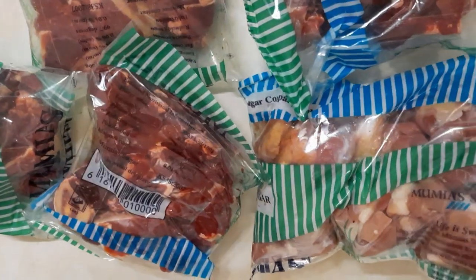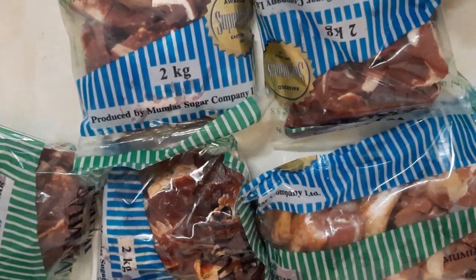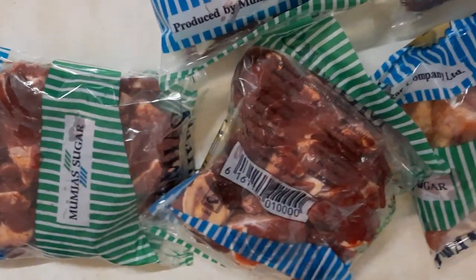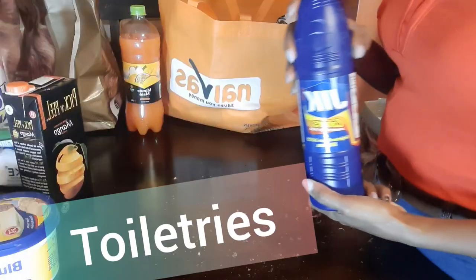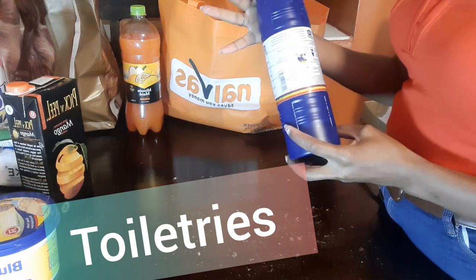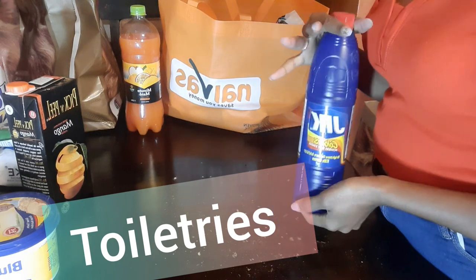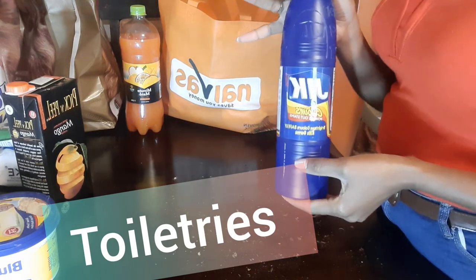I also buy my weekly meat once, from my local butchery, and this is how they package for us. This is 3 kgs, 2 kgs of beef and 1 kg of pork. It's so enticing to the customers. This all colors jik, I never miss it in my house because sometimes you have stains that you need to use jik on. But when you use the other white one, it bleaches your clothes. So this is a good deal.